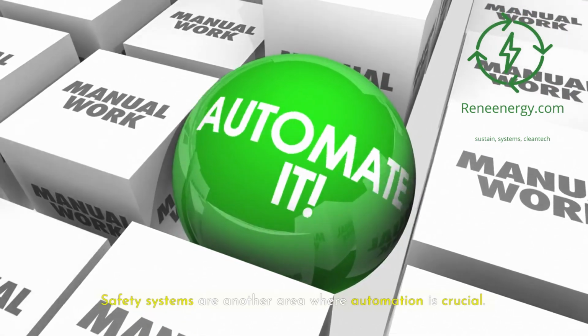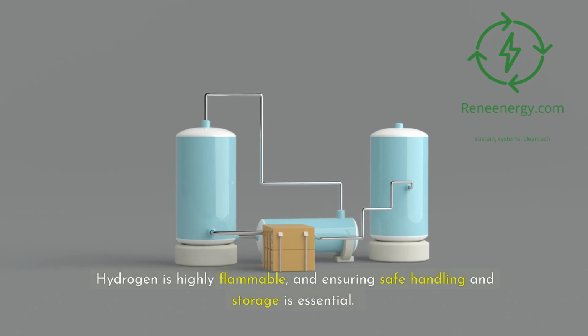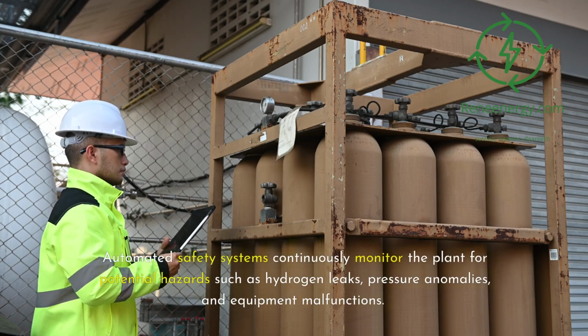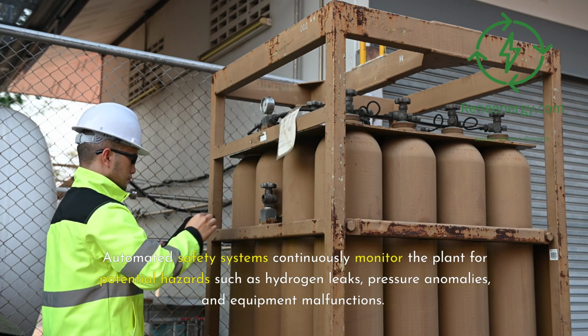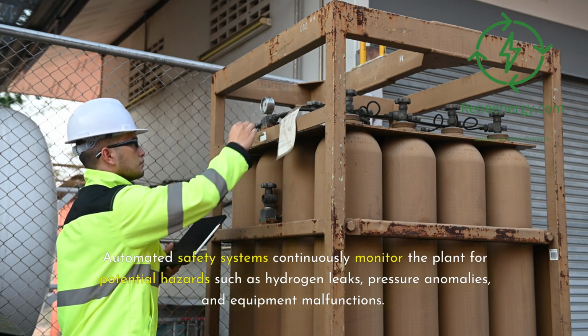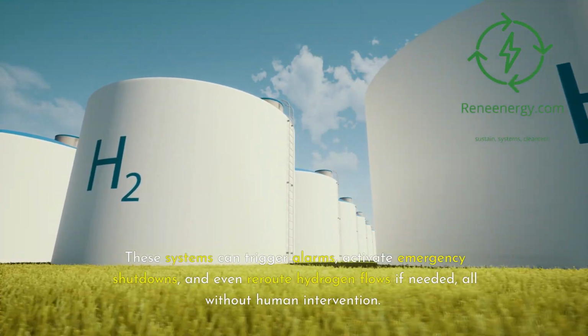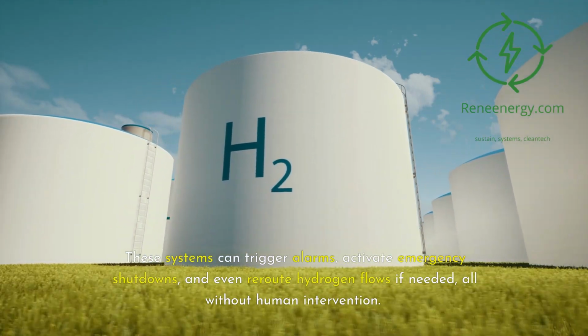Safety systems are another area where automation is crucial. Hydrogen is highly flammable, and ensuring safe handling and storage is essential. Automated safety systems continuously monitor the plant for potential hazards such as hydrogen leaks, pressure anomalies, and equipment malfunctions. These systems can trigger alarms, activate emergency shutdowns, and even reroute hydrogen flows if needed, all without human intervention.